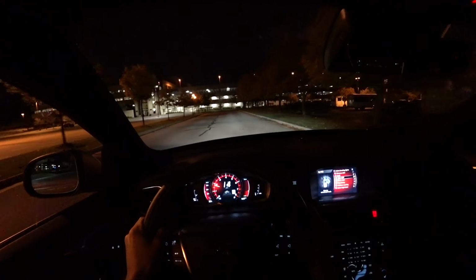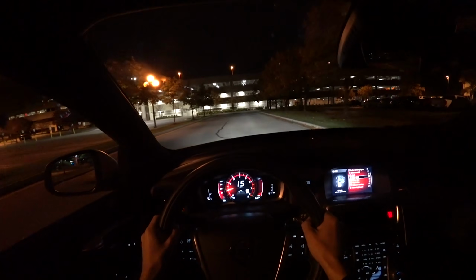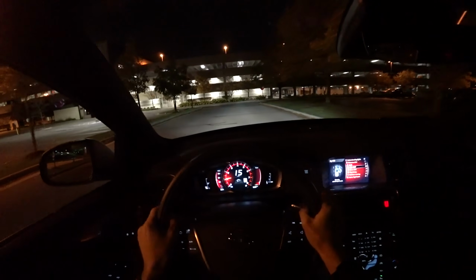But overall, I really, really like this car. I think it looks good. It's incredibly practical. And it's a wagon, it's a fast wagon, which makes it kind of cool. Yeah, I'm a fan.